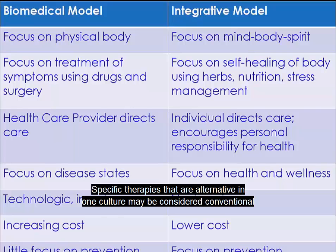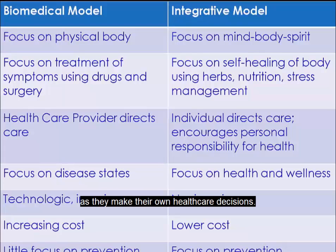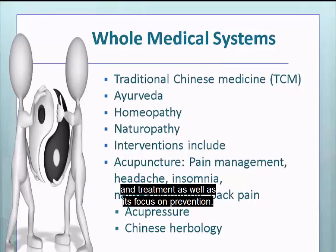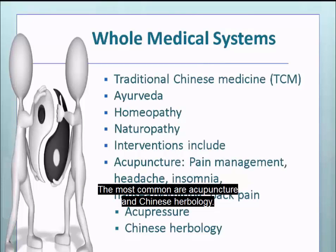Specific therapies that are alternative in one culture may be considered conventional in another culture, and these two models are not totally separate from each other, and individuals can incorporate each of these models as they make their own healthcare decisions. The strengths of traditional Chinese medicine include its individualized system of diagnosis and treatment, as well as its focus on prevention. The most common are acupuncture and Chinese herbology.